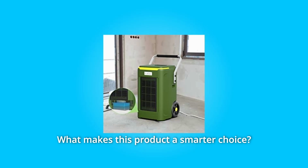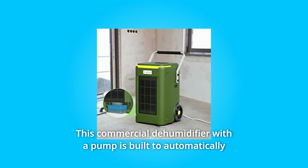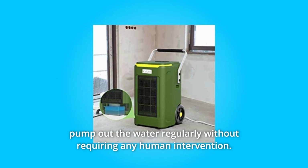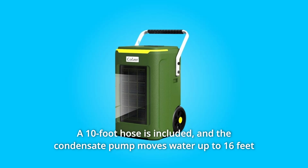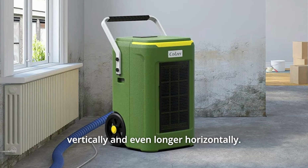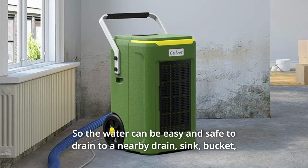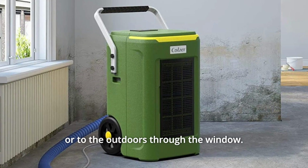What makes this product a smarter choice? Number 1. This commercial dehumidifier with a pump is built to automatically pump out the water regularly without requiring any human intervention. A 10-feet hose is included, and the condensate pump moves water up to 16 feet vertically and even longer horizontally, so the water can be easy and safe to drain to a nearby drain, sink, bucket, or to the outdoors through the window.